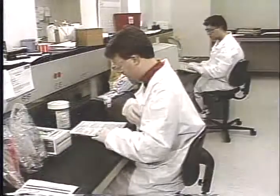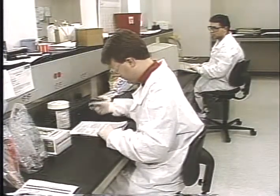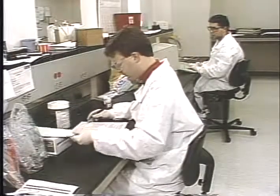Formaldehyde is also a chronic toxin. Repeated or prolonged exposure may result in permanent respiratory damage. If you think you're developing symptoms of overexposure, immediately report them to your supervisor.